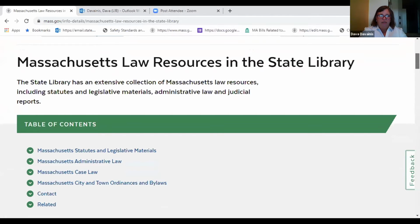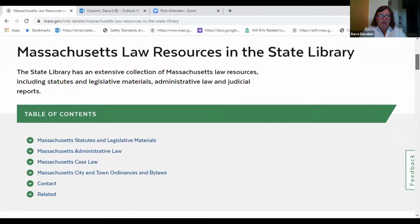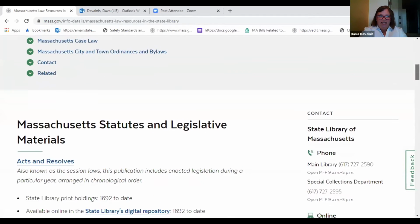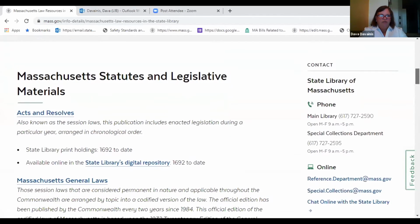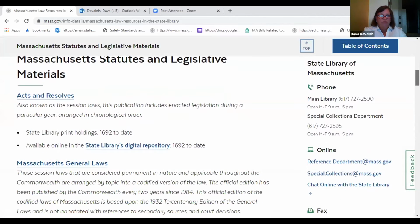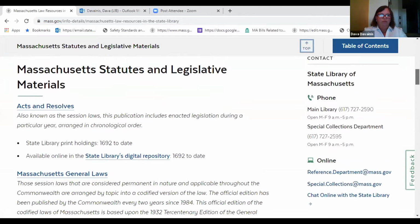If you know exactly what you're looking for, you can click on the table of contents and it will take you right there. For the sake of today, I just want to show you what we have on this page, because it highlights and gives a little summary of what we have, where you begin, and what it's all about.